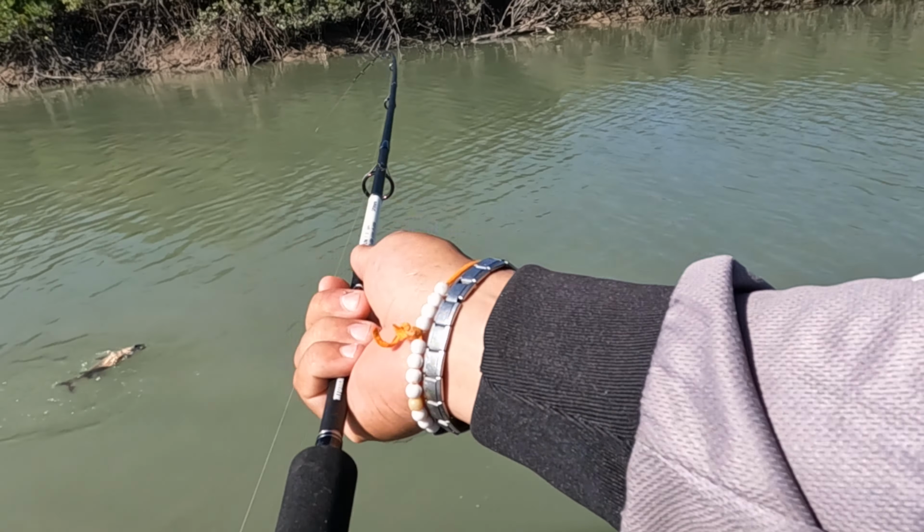Nice! Bit of pelagic action. First cast, eh? First cast is always good. Come out the front to some reef. What do you got there? Lost him. Yeah, I saw it really briefly.